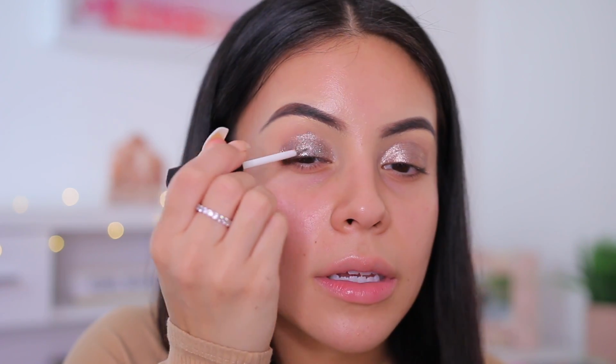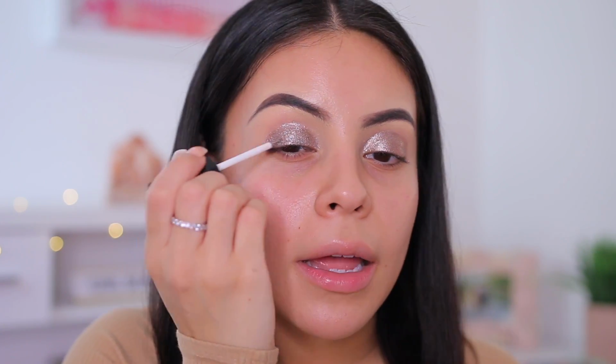So I love these, also very long wearing, very pretty. And I also really like the gold one, but there's just something about this taupey silver that I love, very gently just applying it all over. And of course that's optional, but I feel like this one just looks a little bit more glittery and sparkly versus this one. So that is pretty much it for the eyes.